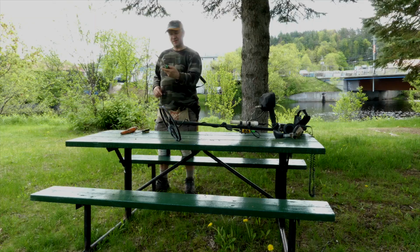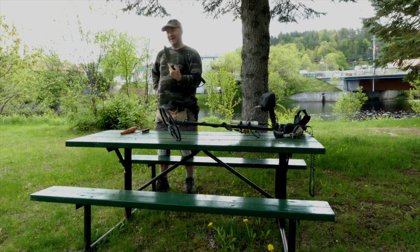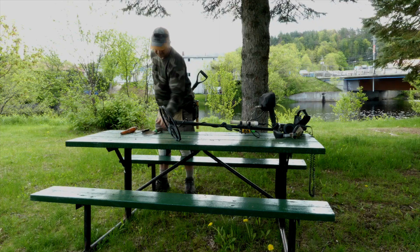Then I use this. It's a spade. It's a garden variety, hardened steel, won't break. I think I got this at Lowe's, but anyways, it works really well. Cuts roots pretty good. I do have the Garrett ones, and I have a MineLab one. I have one Lesche, but I tend to use this one the most because it's more compact, fits into my holster really well. So there you go.